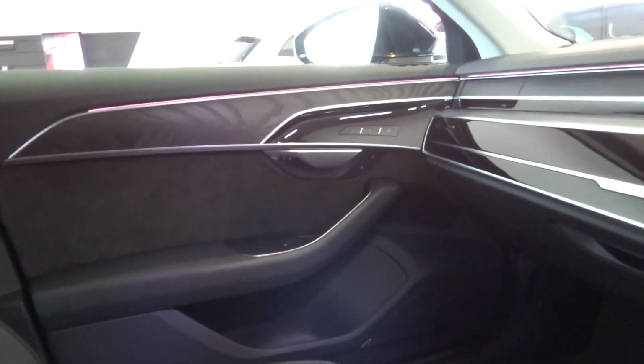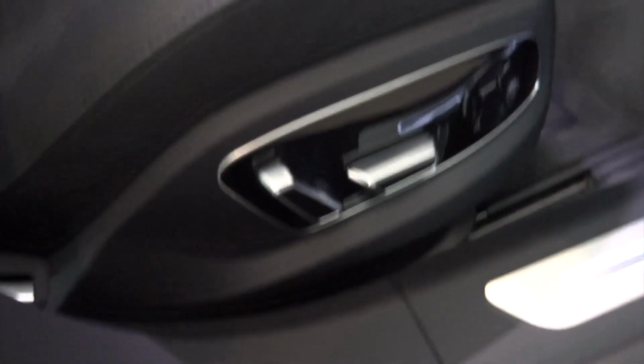Really good seats as well, comfortable. Good for grand touring. This is the passenger seat. Black leather seats, all black interior, with the ambient lighting. Electric seats, electrically adjustable.